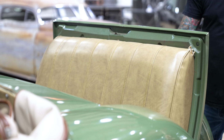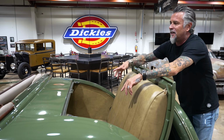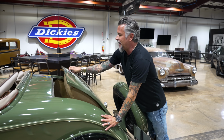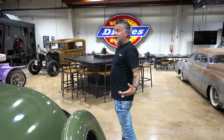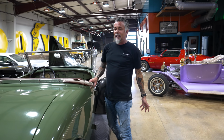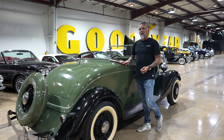This is basically a license to party. Get back here, have a cold beer, hire a responsible driver, and get after it. This is the way to do it. This car right here can be kept original and people will love it. It can be hot rodded and people will love it. It can be tail draggered and people will love it. You just basically can't do anything to this car that isn't cool other than wreck it.